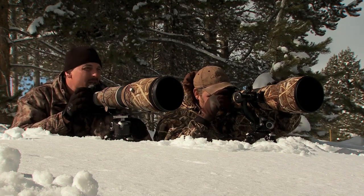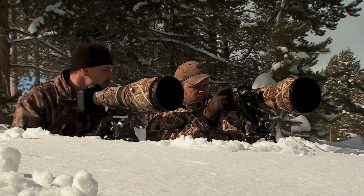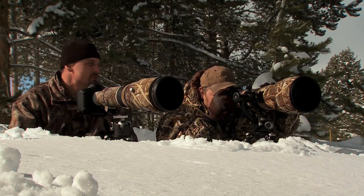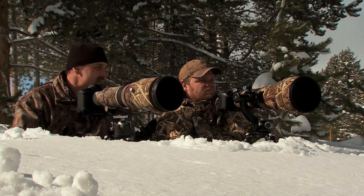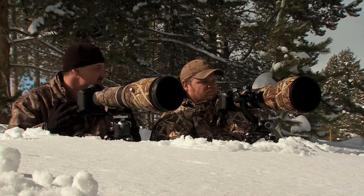A lot of time with wildlife, especially animals that are not habituated to humans, you do need to wear camouflage, you do need to use blinds, you do need to try to move as quietly and stealthily as possible. And a lot of times, something as simple as the shade of a tree, the shade of a forest, is sometimes your best cover.